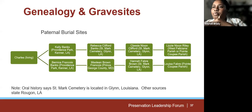With the ones that were born in the early 1800s, such as my grandma Lizzie and my grandmother Louisa, I don't know where they're buried because they do not have any above-ground markers. But to my understanding, Grandma Lizzie is buried either in West Feliciana or Pointe Coupee Parish, and Grandma Louisa is somewhere in Pointe Coupee Parish. Next slide.